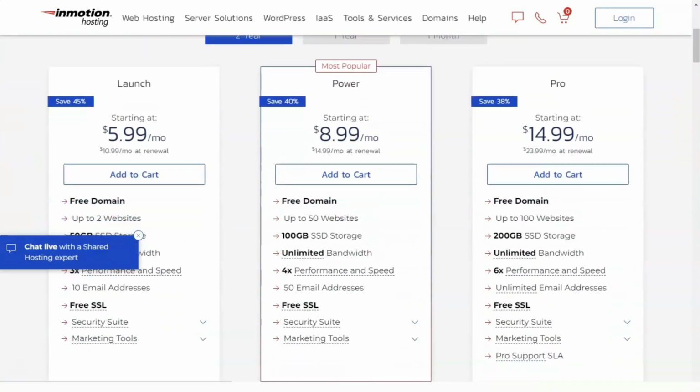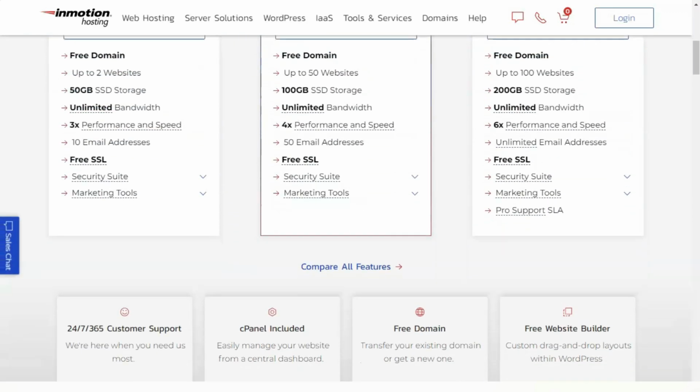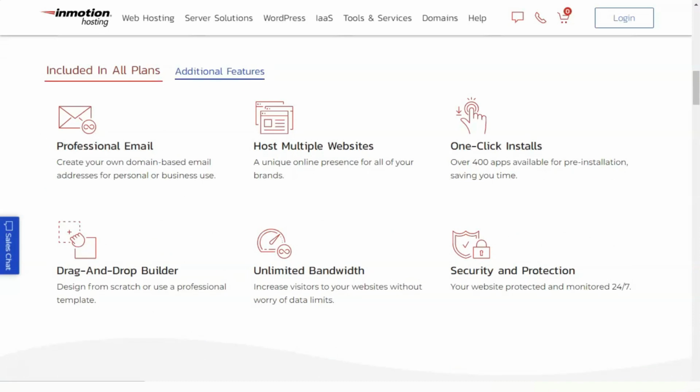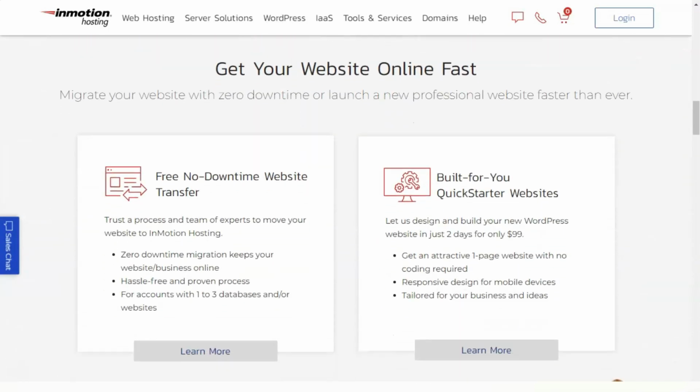Sadly, Pro is the only InMotion shared hosting tier that doesn't require you to be locked into an annual contract. It starts at $19.99 per month. On the upside, all InMotion shared hosting plans include unlimited monthly data transfers and email accounts.